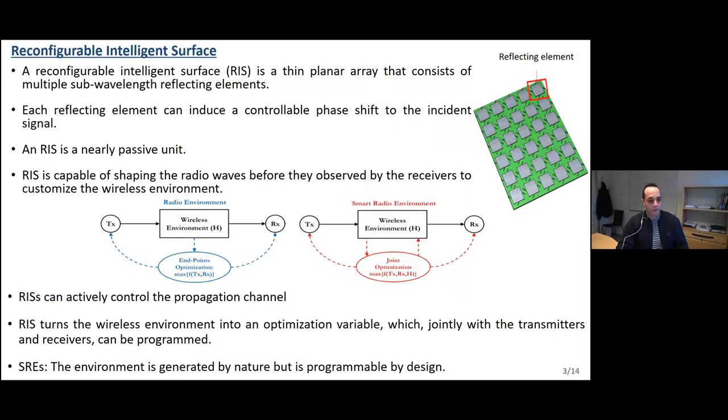After that, I will speak about our proposed model to realize this application, which mainly depends on polarization shift keying. A reconfigurable intelligent surface is an array that consists of multiple sub-wavelength reflecting elements. Each element is simply a small antenna that re-radiates the incident wave without any amplification. The basic idea is that each reflecting element is connected to a tunable component, such as a PIN diode or varactor, and can induce an independent and controllable phase shift for the incident signal.